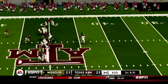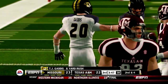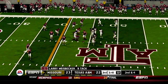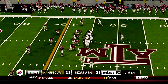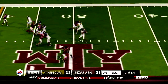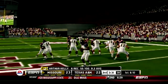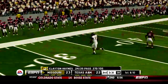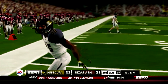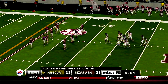Nice run to the outside. That's a gain of 6 on the play. That'll make it 2nd and 4. Complete, he's out of bounds. First down. First down, 10 yards to go. Ball on the 29-yard line.